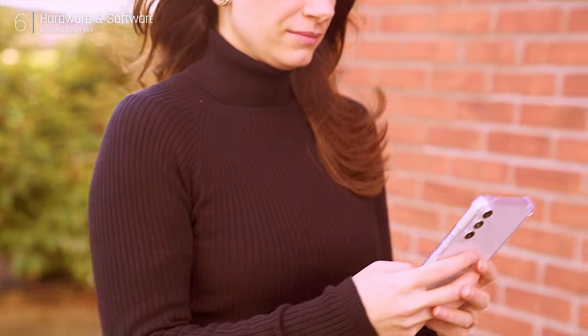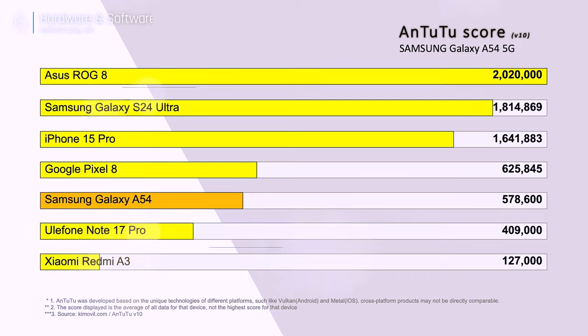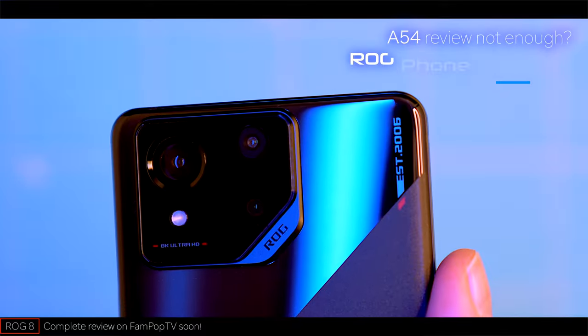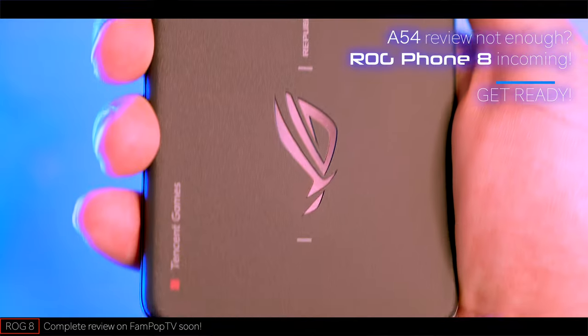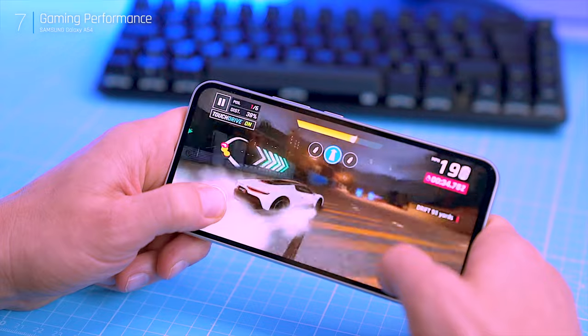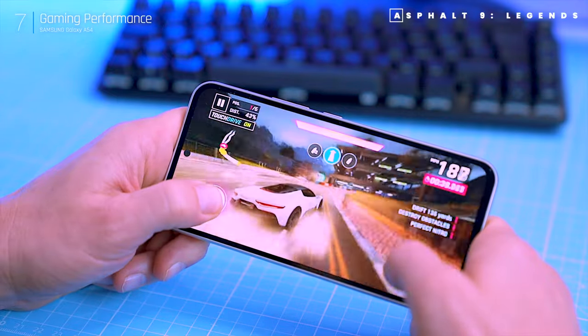The phone's AnTuTu score puts it squarely in the mid-range territory, lagging behind beasts like the ROG Phone 8 or Galaxy S24 Ultra. But hey, benchmarks are just numbers, right? But let's ditch the charts and see how the A54 handles real-world gaming. Buckle up, because things might get a little sweaty.